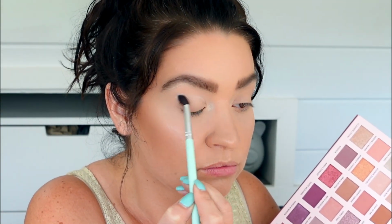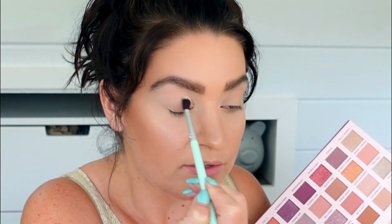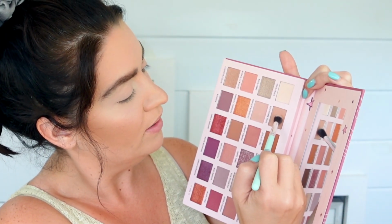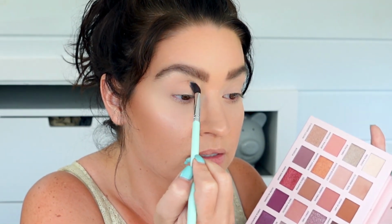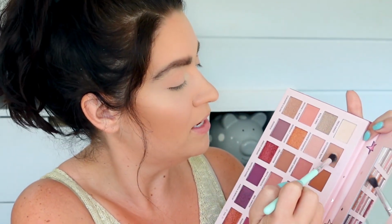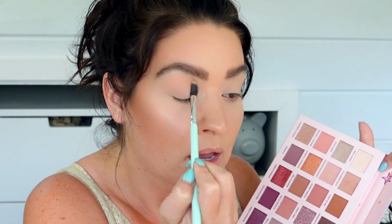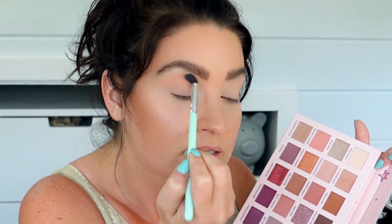Just to kind of give me, oh, she's creamy. She's even more pigmented than I thought she was going to be. Okay. Here, I'm going to take the same brush and go over here into this more skin tone shade for me. Oh, it's a little bit pinkier than I thought it was going to be. I thought it was going to be a little bit more brown, but it's a little bit more pink. But that's okay. This is blending really nicely here in the crease.